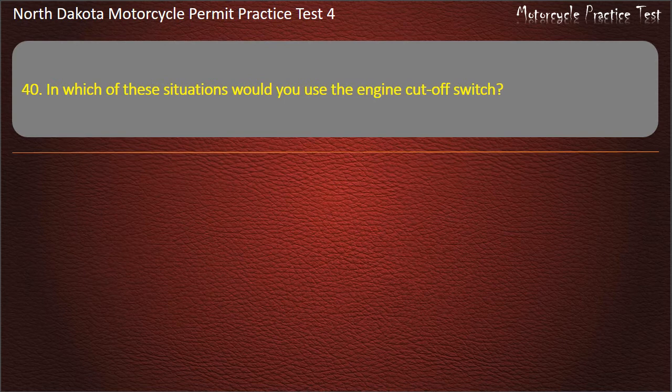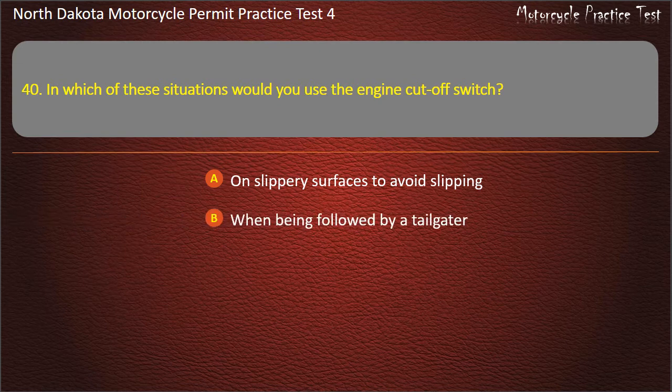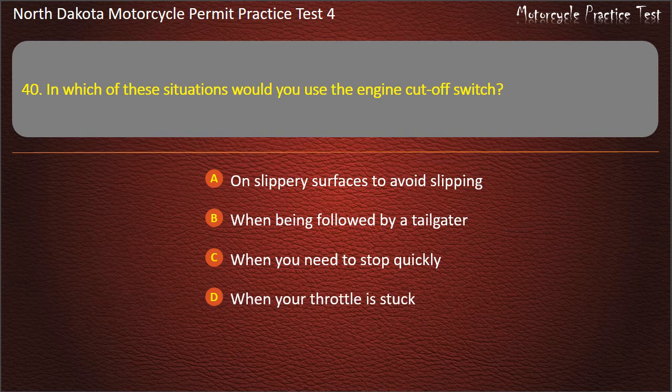Question 40. In which of these situations would you use the engine cut-off switch? On slippery surfaces to avoid slipping. When being followed by a tailgater. When you need to stop quickly. When your throttle is stuck. Answer. When your throttle is stuck.